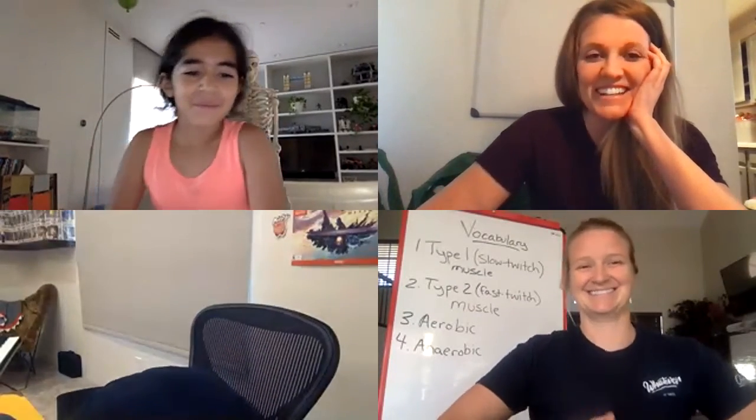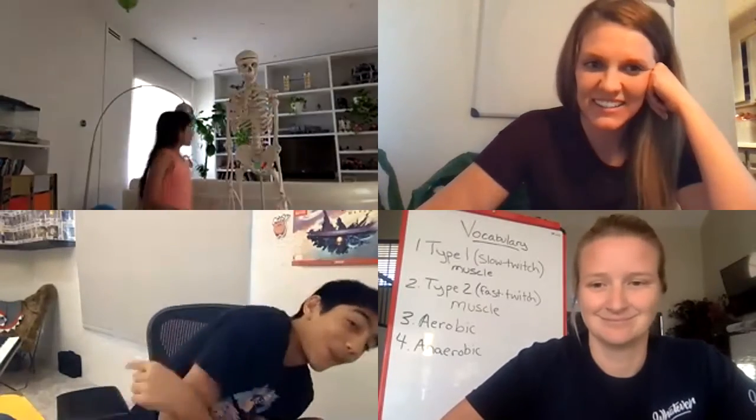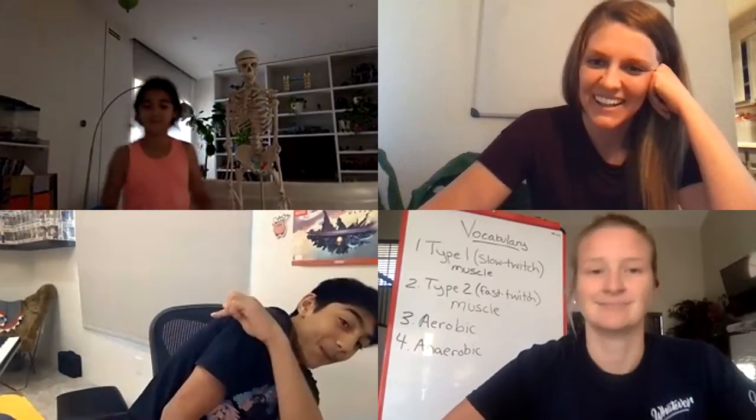Yep. The next one is gluteus maximus. Look at that booty. So it's your booty. Yep. It's located in the buttocks and is regarded as one of the strongest muscles in the human body, actually. It's responsible for the movement of the hip and the thigh.